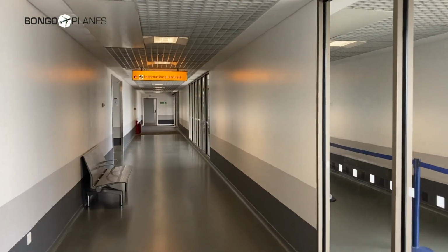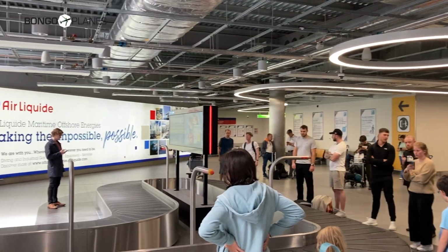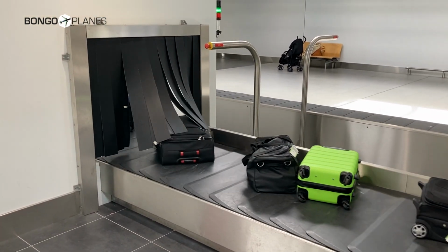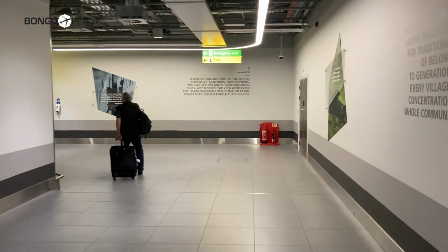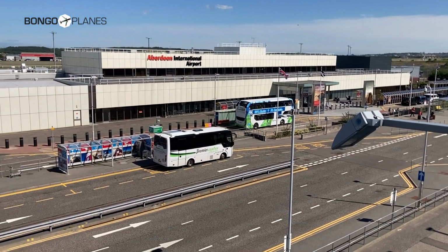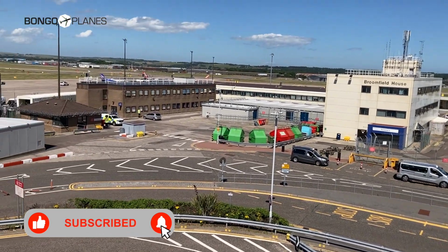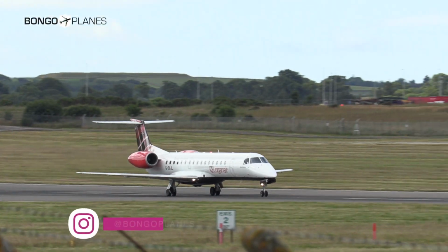So after having gotten inside the terminal and having passed immigration, well, the luggage was basically already waiting for me, so very lovely indeed. And Aberdeen Airport in general is very nice looking. I mean, it's nice and modern, and despite being quite a bit larger than Esbjerg Airport, still offers easy procedures and short ways. So to summarize the Loganair flight between Esbjerg and Aberdeen, in my books, this is the perfect shortcut between Denmark and the UK.